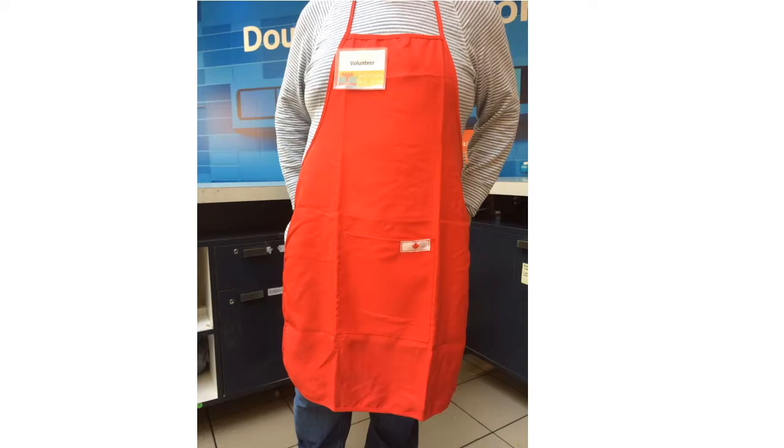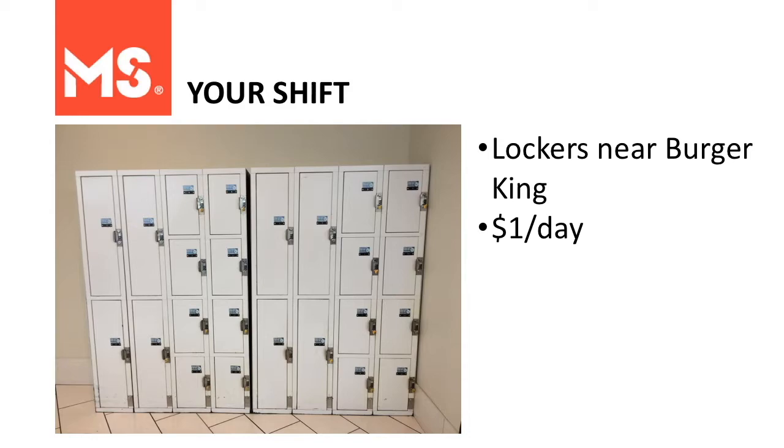If you are planning on bringing larger items of value, such as laptops or expensive jackets, please consider using one of the storage lockers the mall provides. You can find the nearest lockers near Burger King in the food court, right above the gift wrap booth. Bring some change as the lockers will charge you $1 per day.